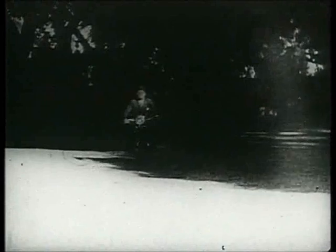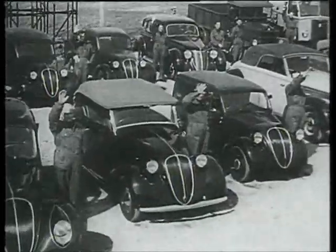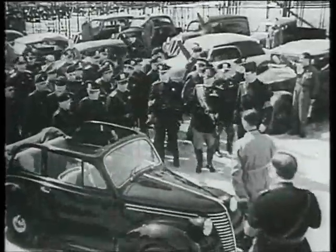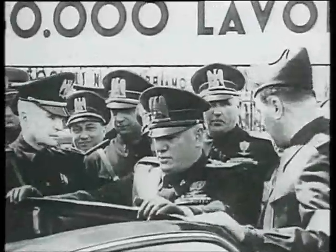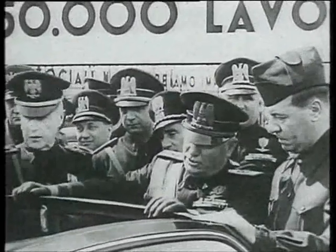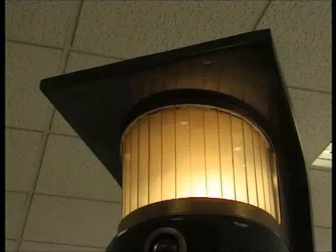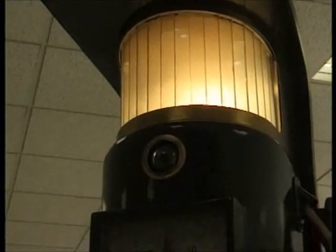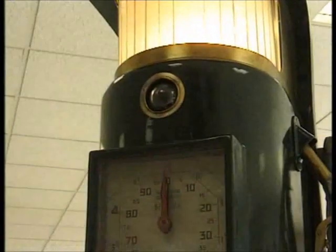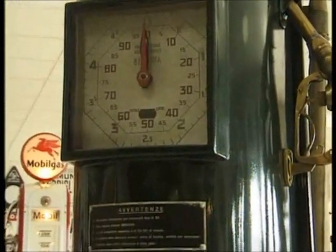Benito Mussolini himself did not disdain showing off on a motorbike. He had a real passion for engines. Here he is on an official visit to Fiat. This is the petrol pump used by Benito Mussolini in real fascist style.